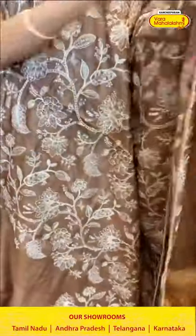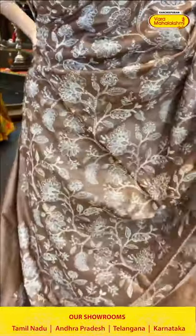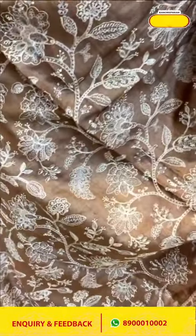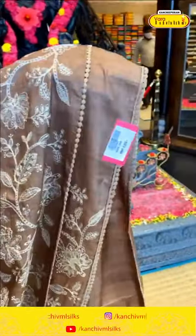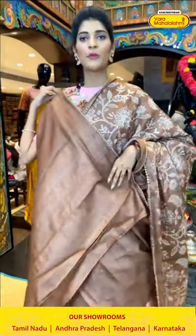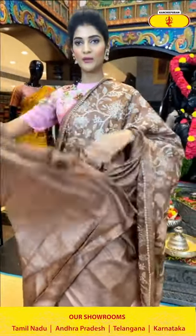Welcome back. Let's see the next saree in Tussar collection, which is in brown color. Where the body has florals and leaves all in threadwork, with a crepe work border. And this saree got a running pallu with a self blouse. To buy this saree, take a screenshot along with the item code.